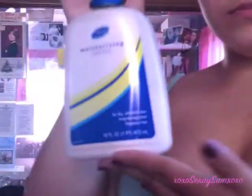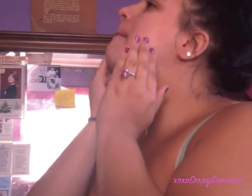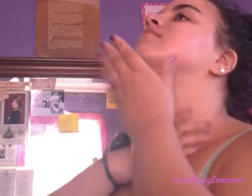And the last thing I do is take my generic Care One moisturizing lotion, normally known as Cetaphil, use about half a pump, and just rub that all over my face. Moisturizing is really important because once you wash your face, you can be prone to dry skin, and it's just not nice. So, you know, we gotta oil that up.